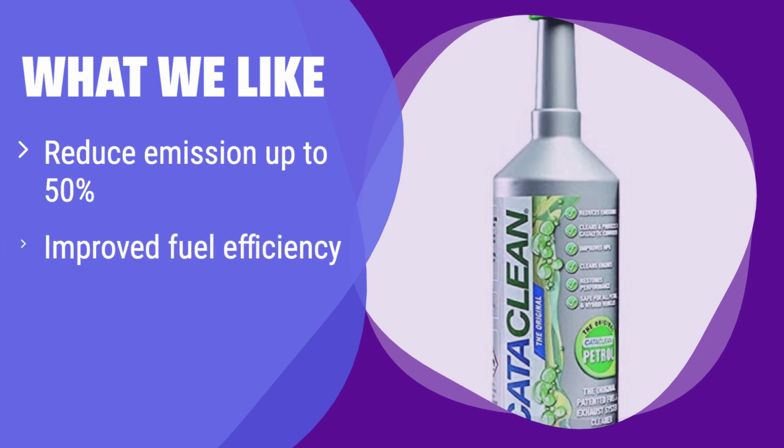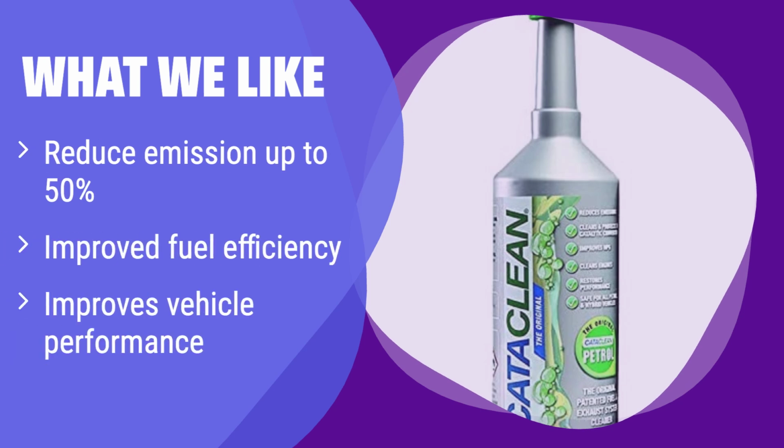What we like. It significantly reduces emissions and improves fuel efficiency. If you're looking to boost your vehicle's performance and save on fuel, this is a great option. It's suitable for various vehicle types, making it a versatile choice for many drivers.